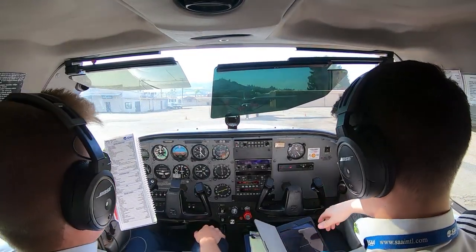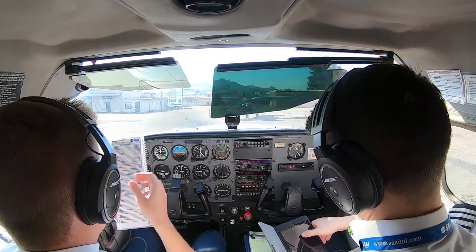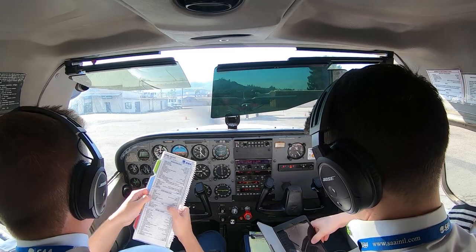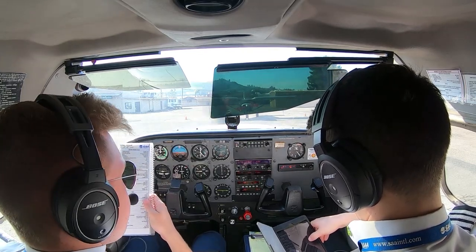Comm check. Loud and clear. Loud and clear. Alpha Delta, request taxi. Engine instruments are in the green. Make sure you set your avionics.